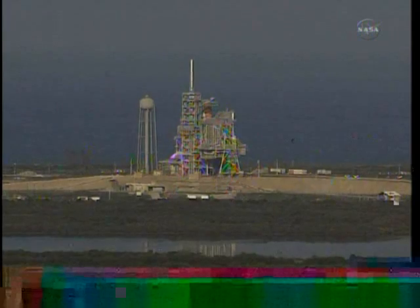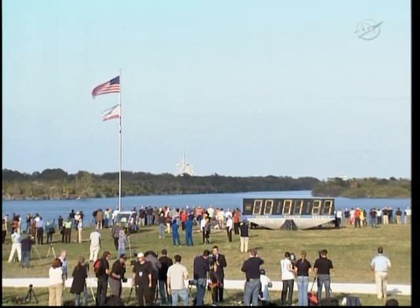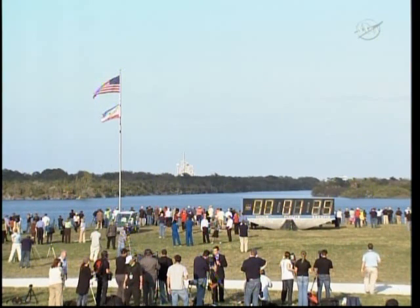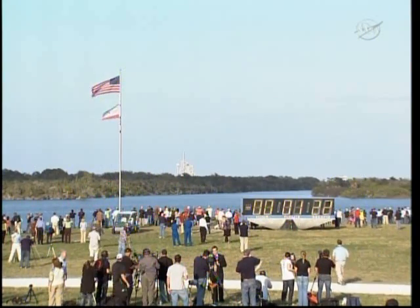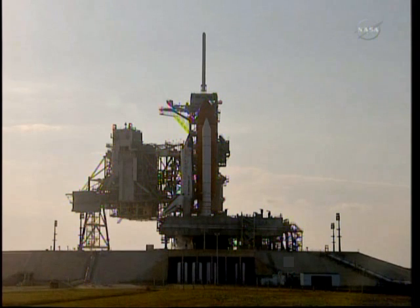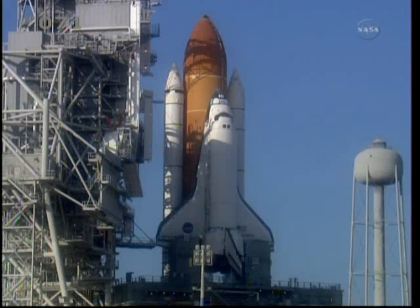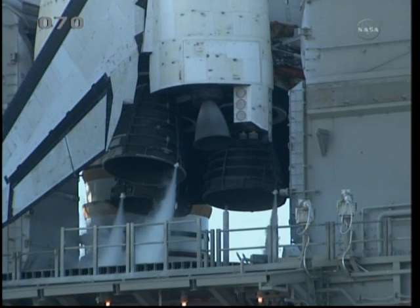T-minus 1 minute, 30 seconds and counting. All systems are go. Seconds away from the launch of Space Shuttle Discovery on her final mission. Seconds and counting. The liquid inside the external tank is now at the proper flight pressure. T-minus 1 minute and counting.